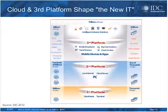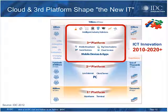And rounding out the new platform and leveraging it, we're seeing industry-focused solutions, right? In lots of industries, they're using this third platform to deliver to their industries. Like healthcare information exchanges, smart city initiatives, transportation management clouds, and there will be hundreds of thousands, we think, of intelligent industry solutions. And so this new platform will reach billions of users.